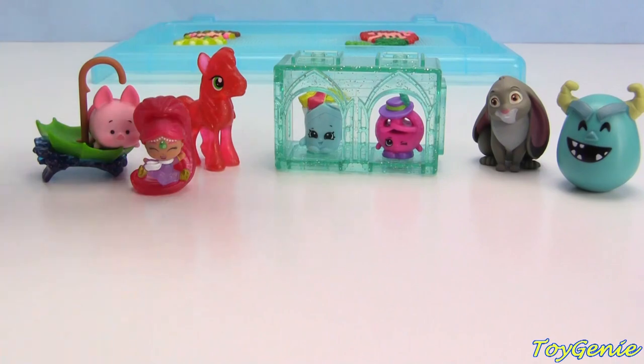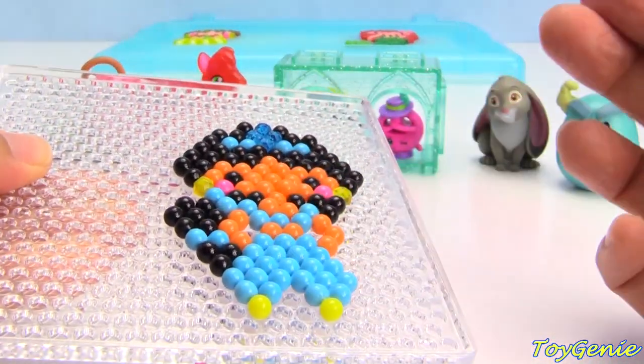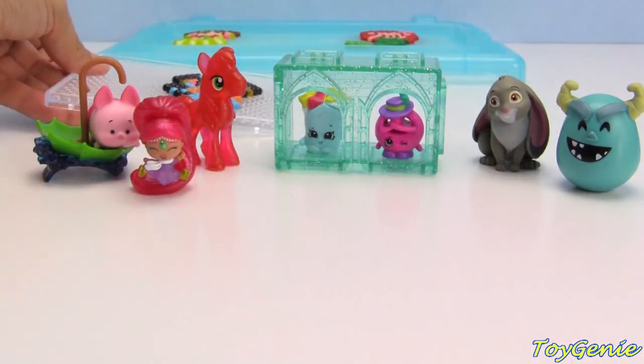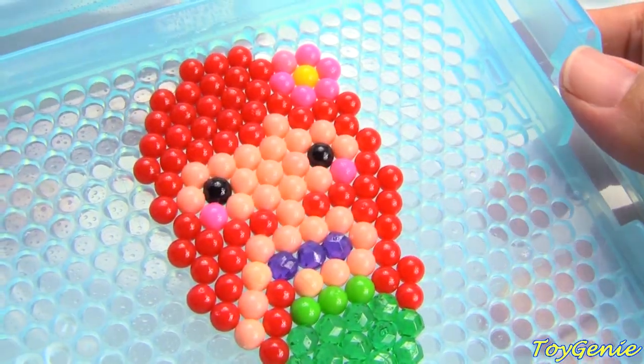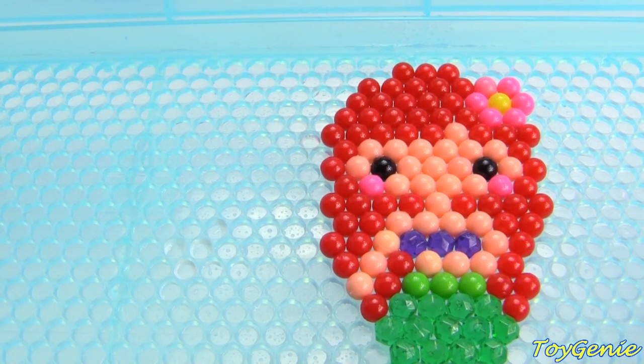So I'm going to check on Jasmine really quickly. She still feels a little bit wet. So let me try Ariel. Nope, she is not ready to come out yet. So we'll wait a little bit longer and then we'll lift them out.